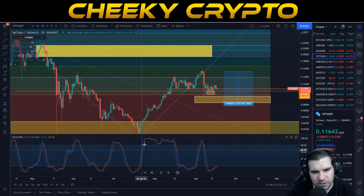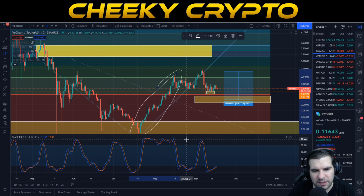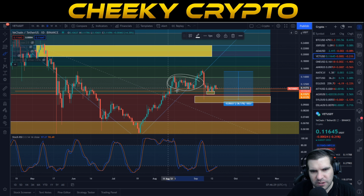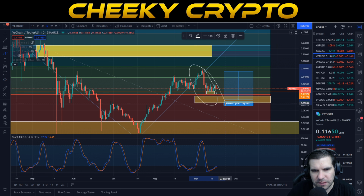So what we're looking for is a good push to the upside to become overbought during this push to the upside here. Now, obviously, this sideways correction was perfect. This is exactly what we needed to see to take us right the way back down to this oversold area. And we were tracking nicely to the upside before Bitcoin decided to pull us down.